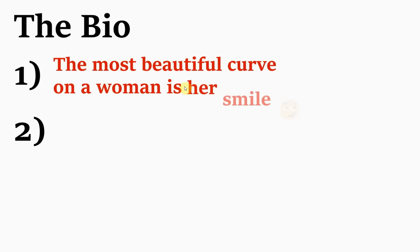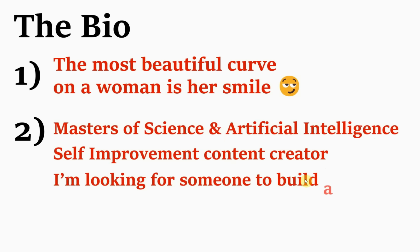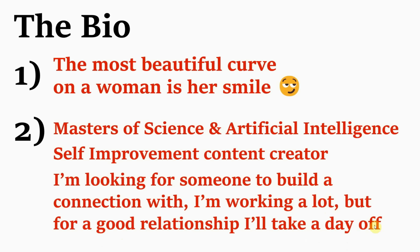Next, moving on to the all-important bio. He used 2 bios which he changed halfway through the experiments. The first being, "The most beautiful curve on a woman is her smile." Then the second was more basic: "Masters of Science and AI, self-improvement content creator, I'm looking for someone to build a connection with, I'm working a lot, but for a good relationship I'll take a day off." So obviously you can see these 2 bios have different purposes. The first being more flirtatious and insinuating a casual relationship, then the second presenting himself as an ambitious and relationship-seeking man. You can say the first bio will attract more short-term while the second more long-term.